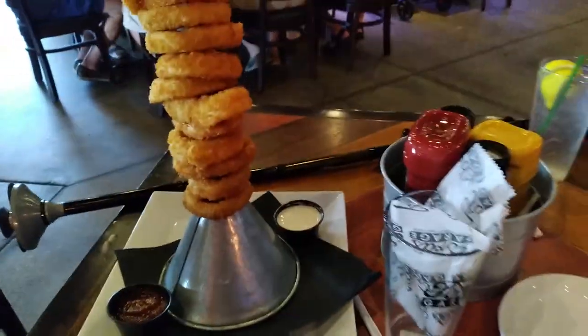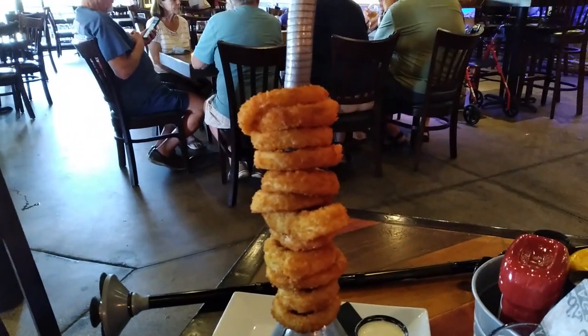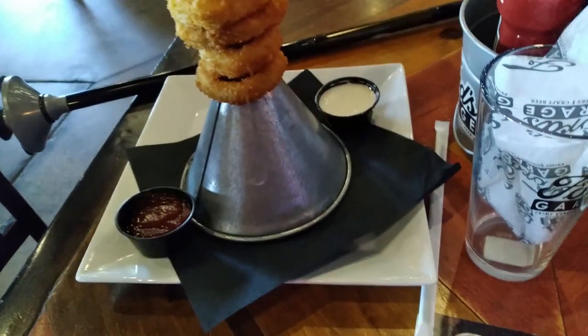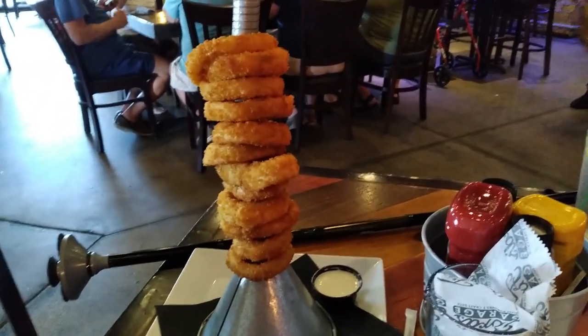That's right here, what I showed you earlier. That's it. That is awesome looking. You got a ketchup aioli, he said, and then ranch. So we're gonna dig into this bad boy and I'll let you know at the end how it tastes. I think it's gonna be tasty.